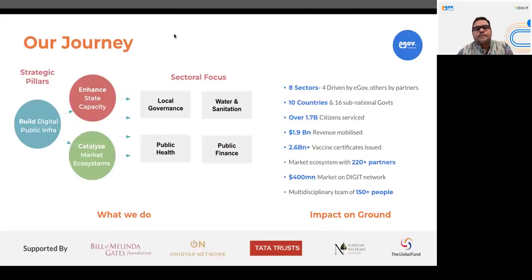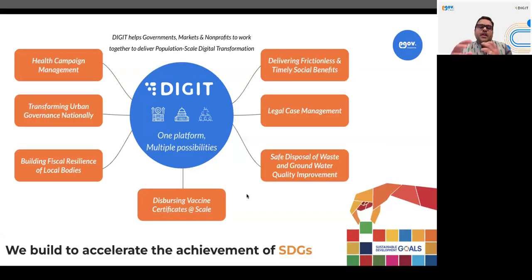Yeah. So in the context of our journey, given that this is what eGov is set out to do, we look at 3 strategic pillars, which is basically building the foundational DPI, which is the digital public infrastructure, building and enhancing state capacities, and catalyzing market ecosystems. And with the support of our founders, we've been able to drive the level of impact that you're able to see on screen. We do this fundamentally through the Digit platform, which is the foundational DPI that is applicable in multiple scenarios. And we do this to accelerate the achievement of SDGs.